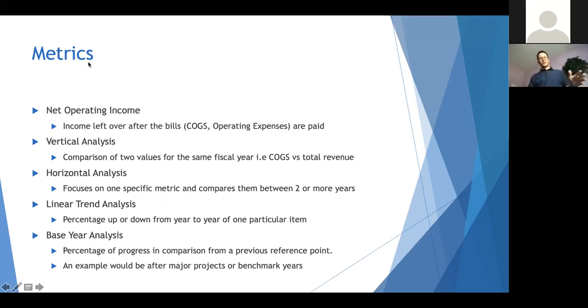But if you're into 2021 and you're like, all right, I think this is going to keep going and going and going. If a lot of your annual incentives are tied into your budgets that you're writing based on a benchmark year, you might be disappointed the following year. So that's a base year analysis.